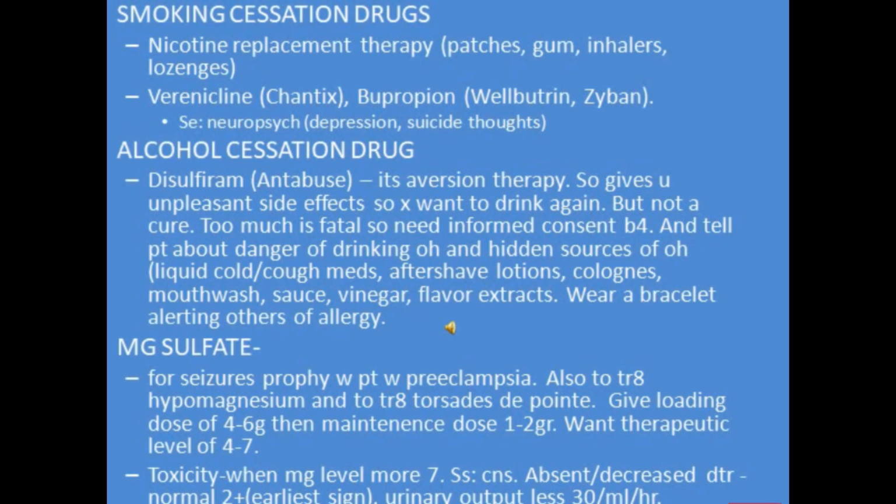The next medication is magnesium sulfate. This I would know very well. Magnesium sulfate is used for seizures prophylactically with patients with preeclampsia. It is also used to treat hypomagnesemia and torsades de pointes, which is a type of arrhythmia. I wouldn't really know the loading dose, you don't really have to know that. You just want to know what the therapeutic level is to know when it's toxic.